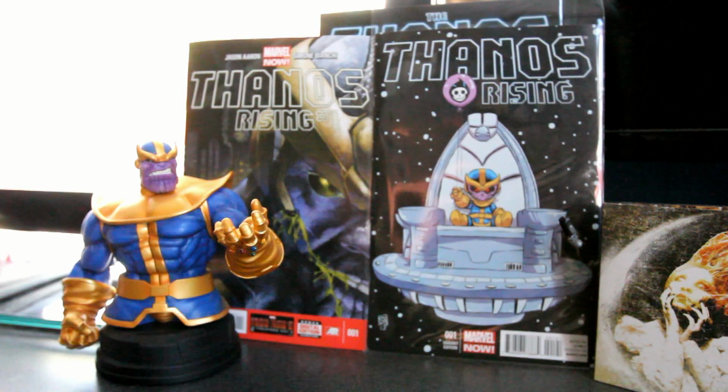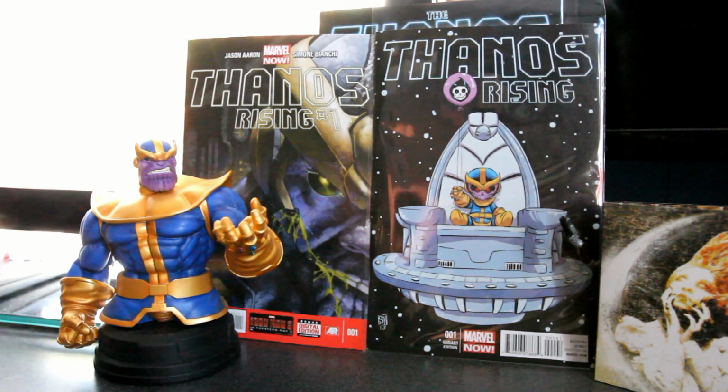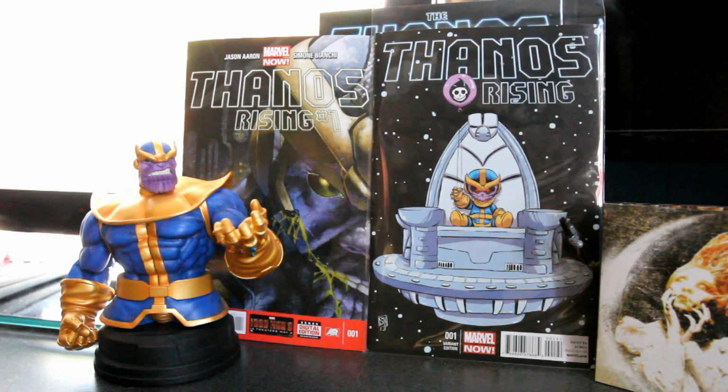If for anything, just to encourage Marvel to keep focusing on this type of book, to show off a great character that a lot of people are going to like and hate and all that good stuff. And we'll see what happens from here. Like I was starting to say before, I'd like to see more books like this.